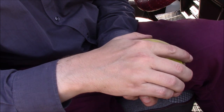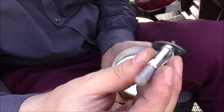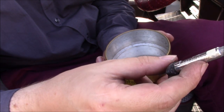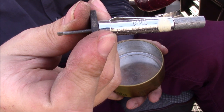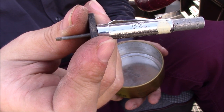But I found another little thing. I've got a couple of these, so I'm going to chuck one of these in with the car. It is a, who is the company? PCL, tire tread gauge. So it allows you to find out what the tread depth is on your car, on the tires.